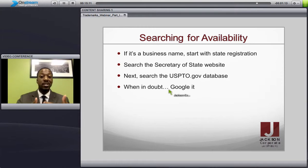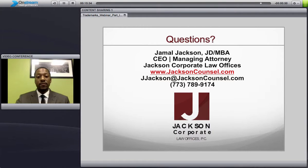So this is the first step to branding, the first step to getting your business off the ground, or your new product or service off the ground. Do the trademark search, understand the different levels of trademark protection, and when in doubt, speak to an attorney, because this is very, very important for protection, for building recognition. So that is the end of the first session.